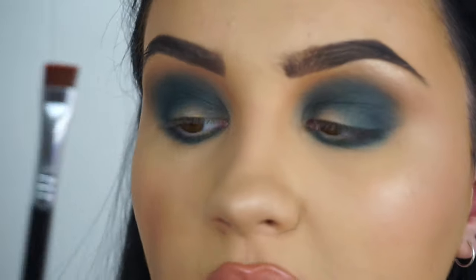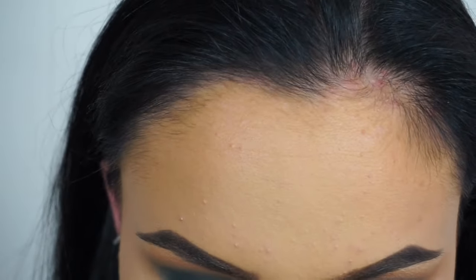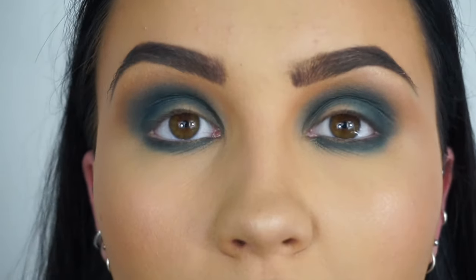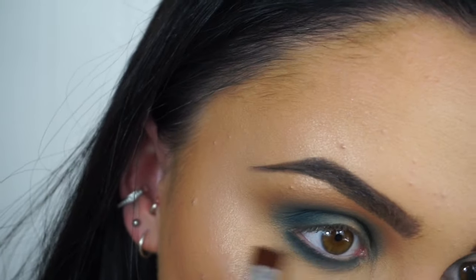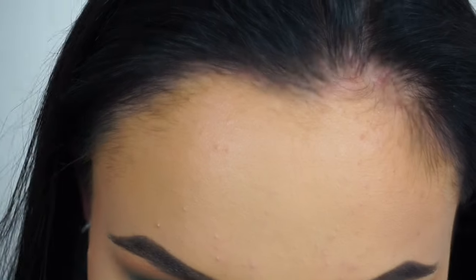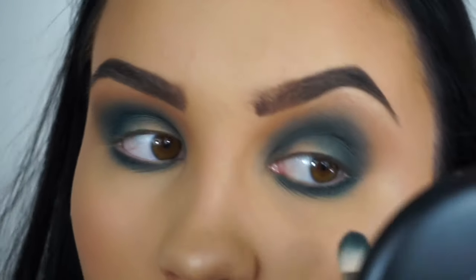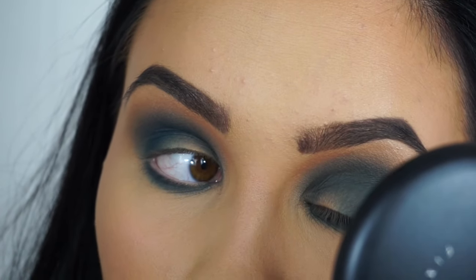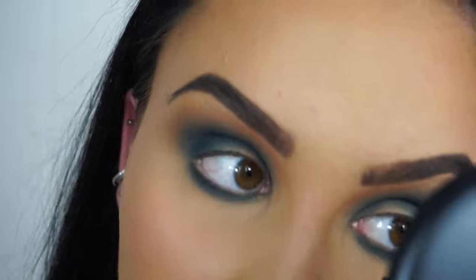I'm now going to go in with my Sigma Flat Definer E15 brush, which is this little brush here, and I'm going to use it with the shade Swallow, which is the darker, more navy blue colour. So I'm just pressing the shade Swallow really close up against my lower lash line, just to deepen it up a little bit. I love how this palette is making me step out of my comfort zone and go in with different colours, which I would never normally go for. It's stepping me out of my bronzy neutral comfort zone.